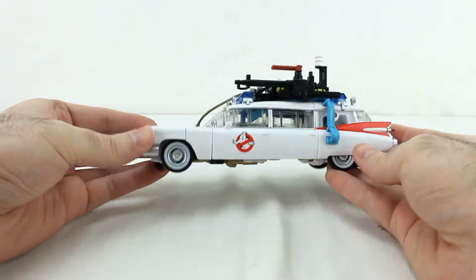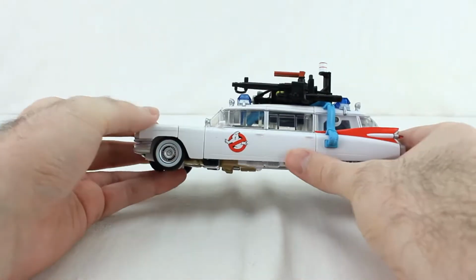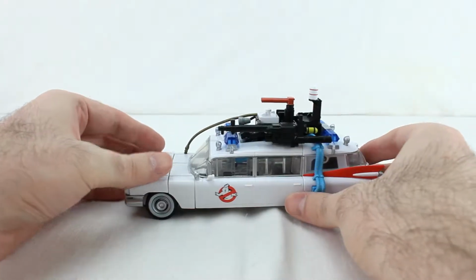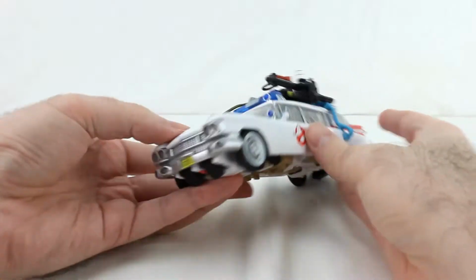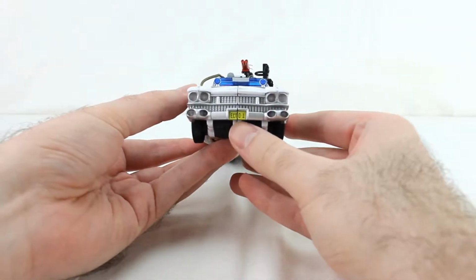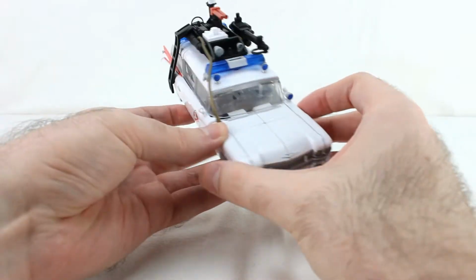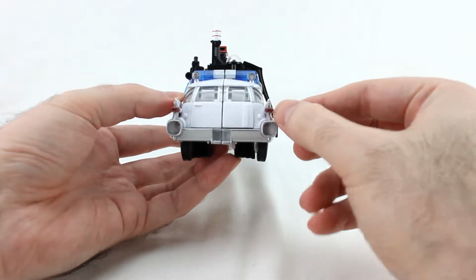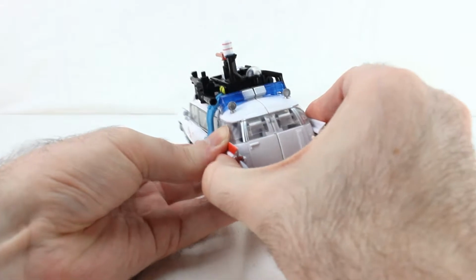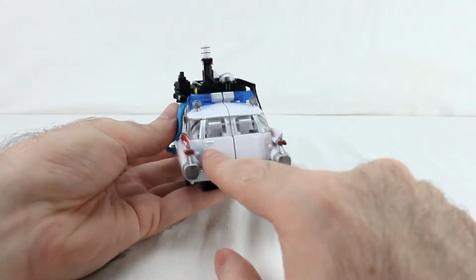Yeah, it's the Ecto-1. And you get a little Ghostbusters logo. Mine's got a little red scuff right there, something which I believe I could probably remove. You've got the nice white wall tires and everything. Nice silver up here with the Ecto-1 license plate. The Cadillac badge. The red fins. The red lights are picked out. It's another silver bumper back here. And it even has the door detailing, the door handle detailing right there.